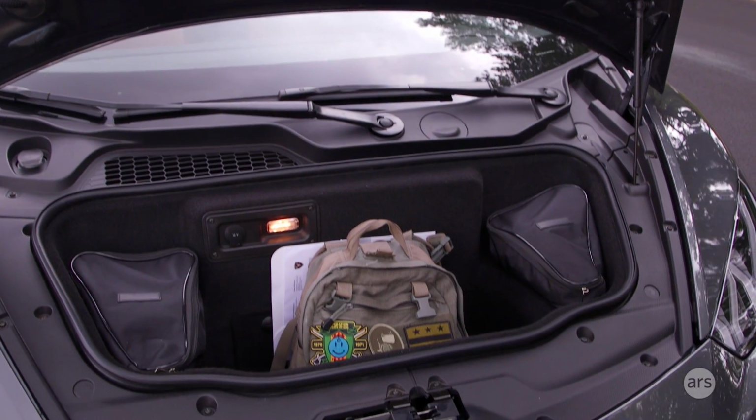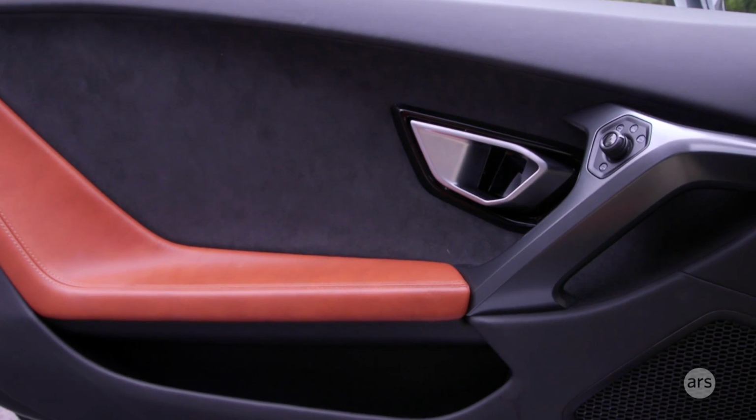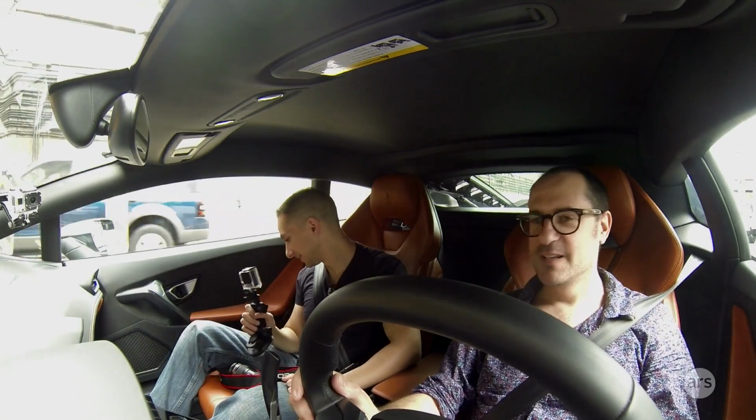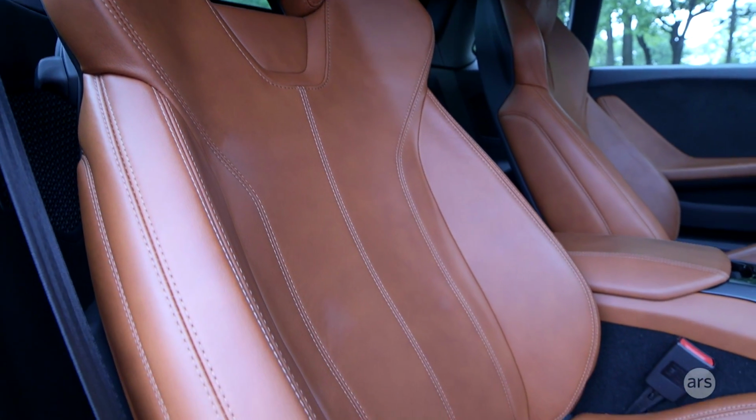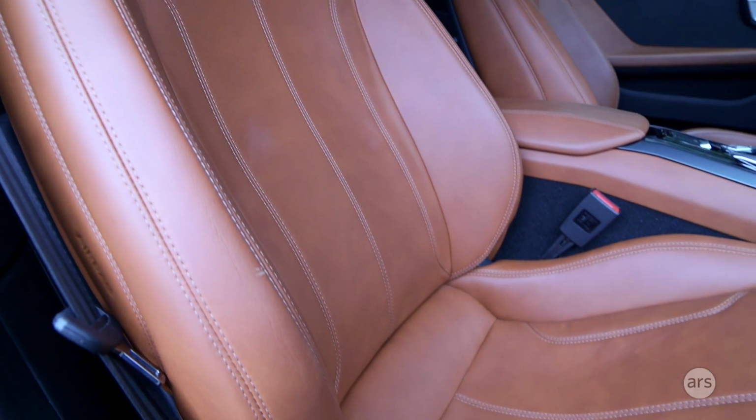There's not a massive amount of storage space in this car. I mean, you've got these little door bins. I do quite like this leather. It's this really nice brown leather. Sitting in it, you feel like it's an event. The car has drama.